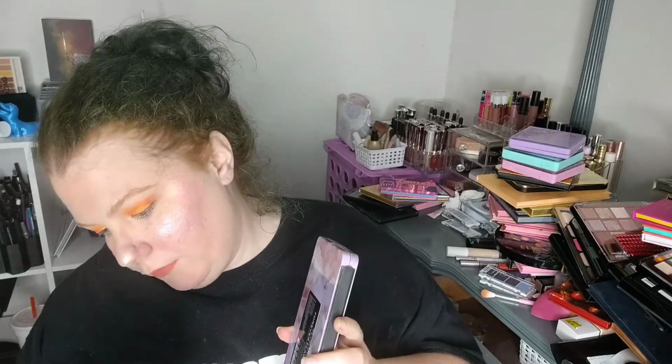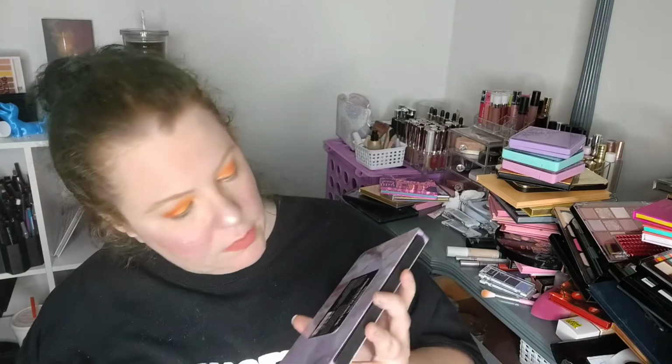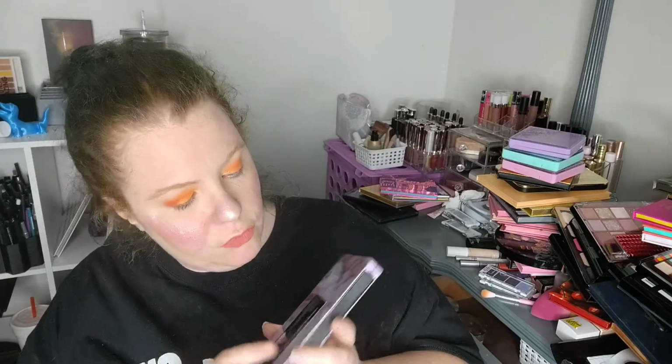Then we have this one. What is the name of this one? Forever Flawless, and this one is Forever Flawless Constellation, Forever Flawless, Unconditional Love. This is a pink and purple palette. I don't know at the time if this was a dupe for something, because it doesn't really look like it was a dupe for anything, it's just a purple palette. But I like it, and it's staying. Alright.